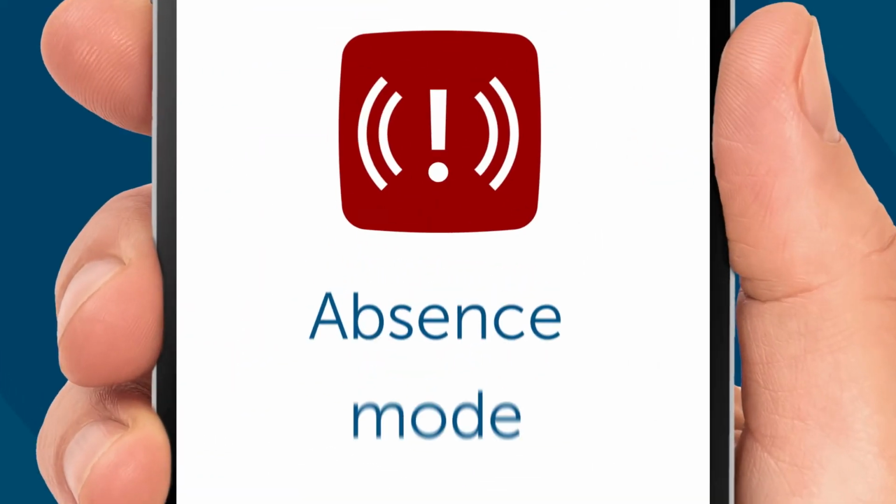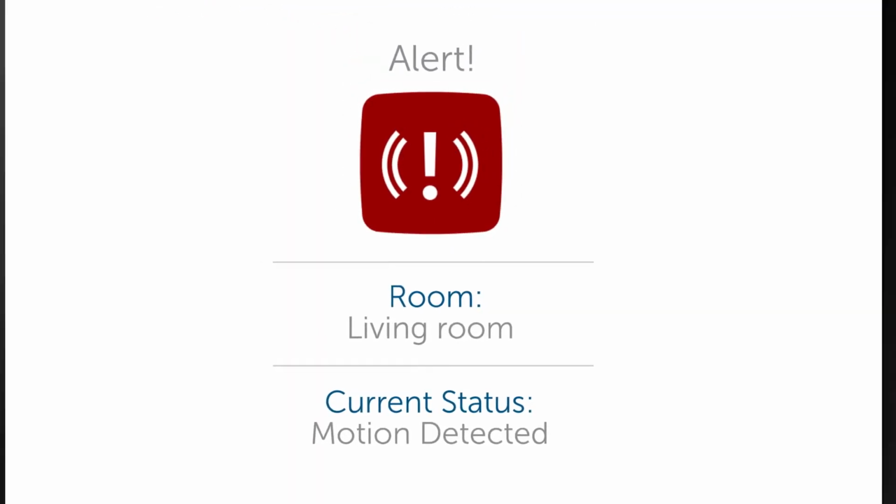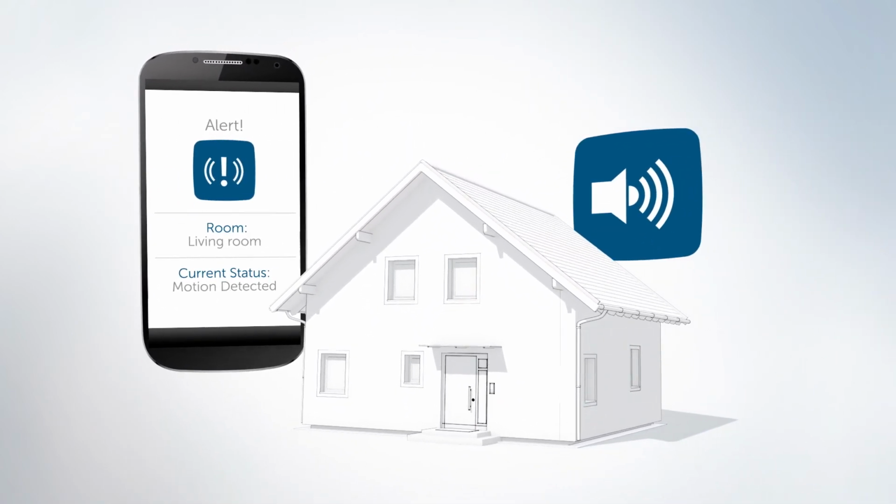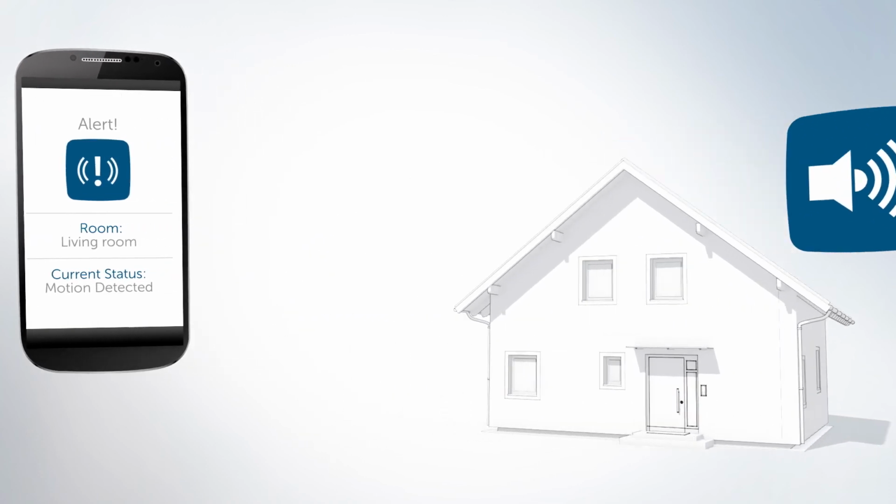And if the alarm is triggered, you will be informed immediately by your smartphone or the siren. Smart is when everything is simple. Simply installed, simply expanded, simply secure.